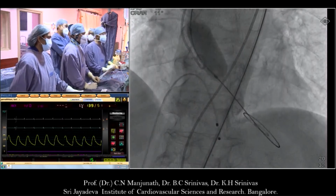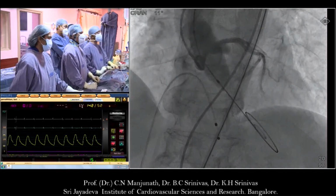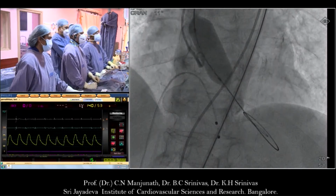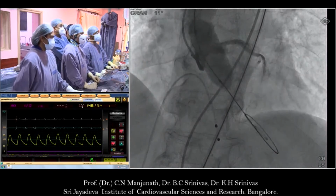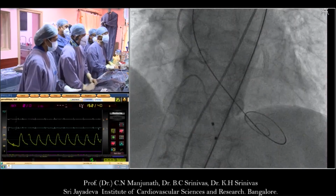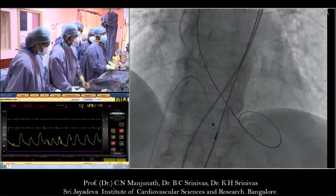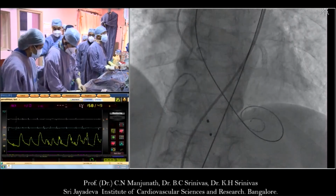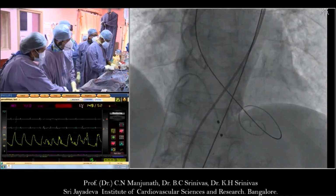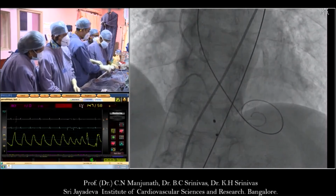It looks like it's still 21. There's enough room, and I think the intermediate sizing of the MyVal is nice in this scenario. Your sinuses, I couldn't read them, but they look like they were 26, 27. With a 21 valve, minimal calcified leaflets and a 26, 27 sinus, you should be okay. Absolutely, that's a very valid point, Sushil. It's a 21.5 valve with less calcium, I think we should be able to get away.